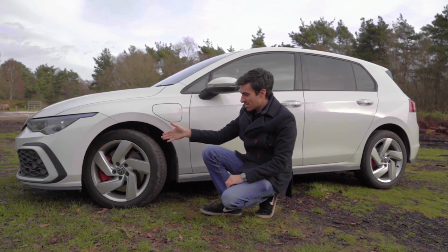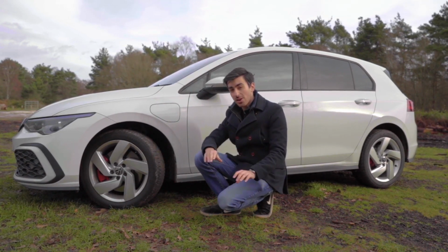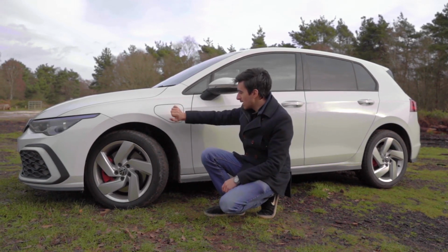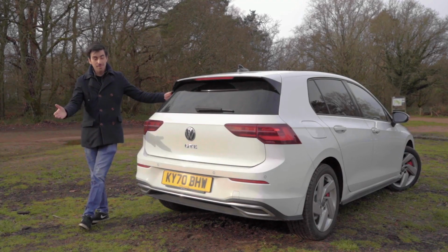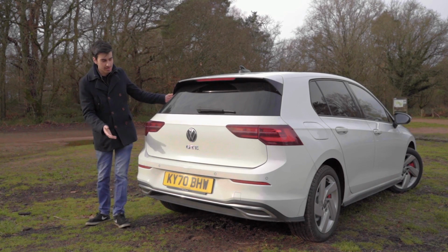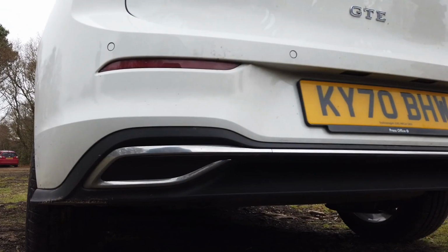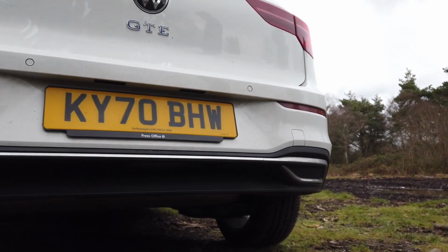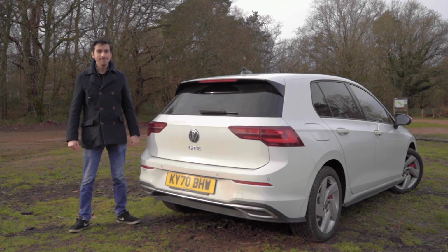You also get these 17-inch rims as standard, and I think they look dreadful, so I recommend upgrading to the 18s. And while I'm down here, we've also got the charging port. Now, the back also looks pretty much identical to the GTI as well. The only differences are it obviously says GTE, and there are no exhausts at the back. They're all tucked away behind the bumper, and that's how it should be done, Volkswagen. No need to put fake exhaustery down there.